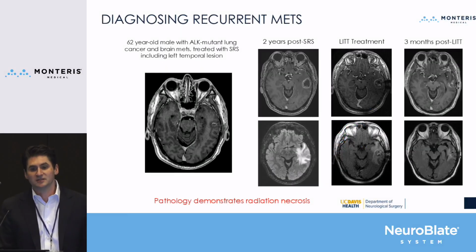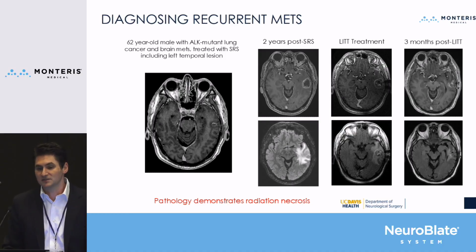Here's another patient, 62-year-old man with ALK mutant lung cancer, treated with radiosurgery for this left temporal lesion, and then did great for years on alectinib systemically. 2 years post-radiosurgery, this thing suddenly blows up like this. Okay? It's a pretty long time after radiosurgery for radiation necrosis. So we were assuming maybe recurrent disease, maybe he's now become resistant to his ALK inhibitor.